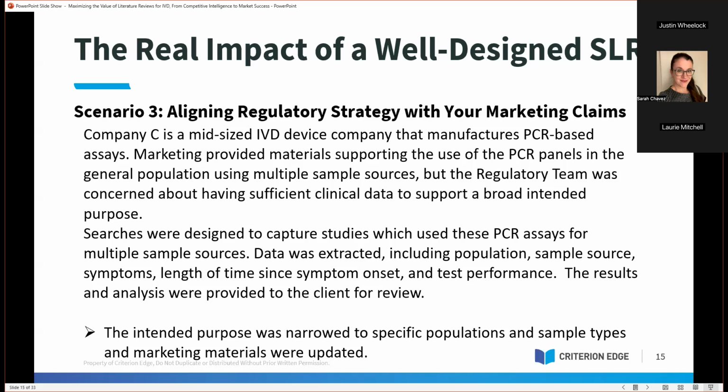So we were looking at specific age groups. There were some concerns about whether or not the test performed as well in young patients in the pediatric population or in the elderly, just because of the differences in the relative viral load that you could find in the two different populations. There also were concerns with whether or not the sample sources were appropriate and whether there was a difference potentially in whether you were a symptomatic patient or an asymptomatic patient, and how long ago did the symptoms start, because that could also affect the timing during infection, could affect whether or not the diagnostic test is accurate.